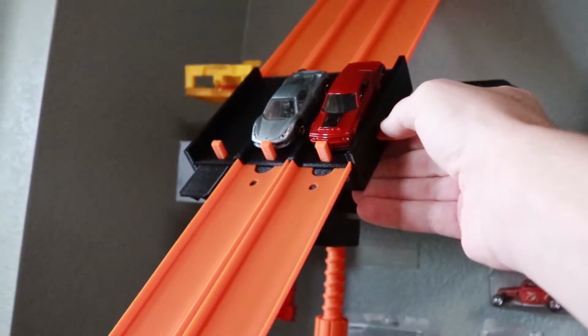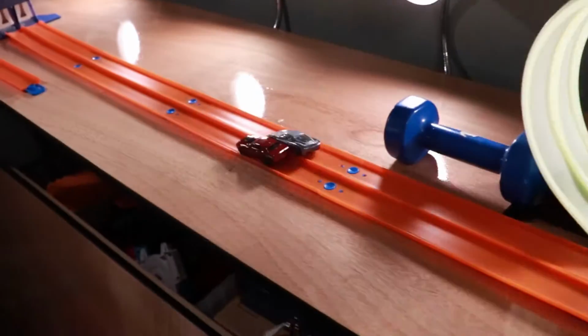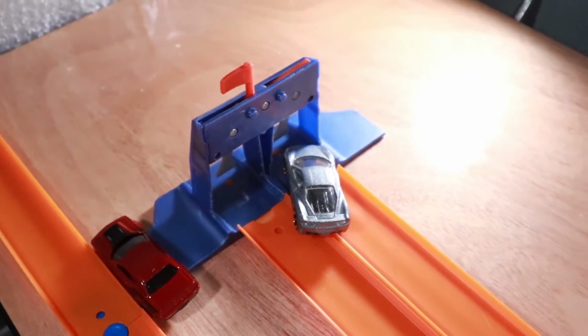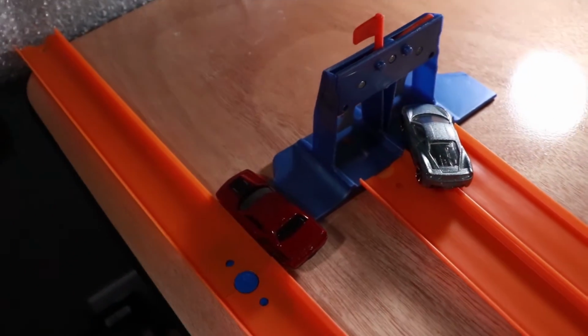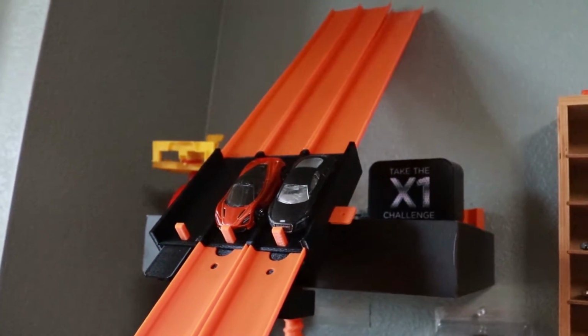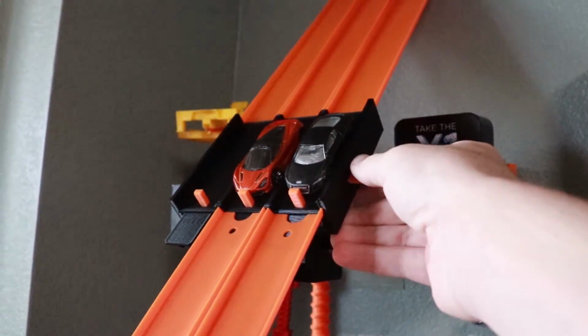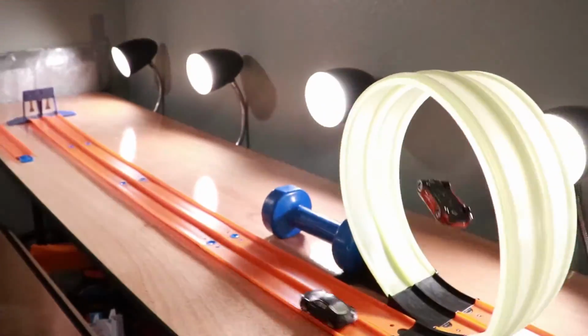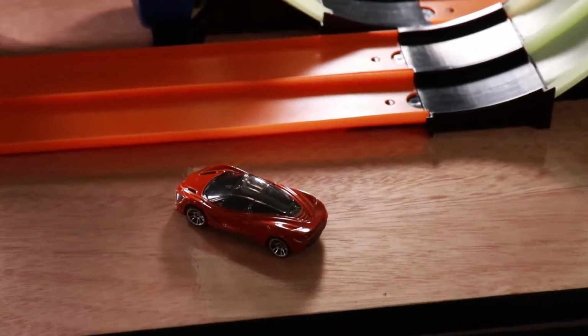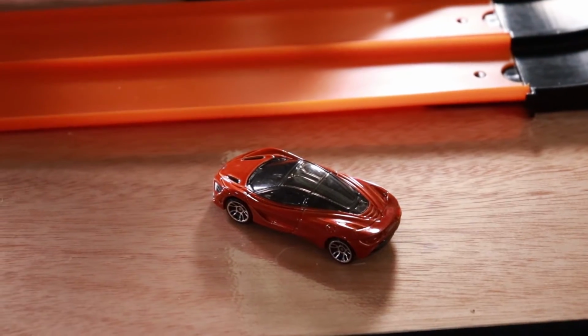Next up, we've got a Dodge Demon versus a Ferrari 458. 3, 2, 1. It's a close race. It looks like the Demon is just barely going to beat out the Ferrari 458. What a race. Next up is an Audi R8 versus a McLaren 720S. 3, 2, 1. And the Audi R8 is going to absolutely kill the loop. The McLaren is going to get killed by the loop.